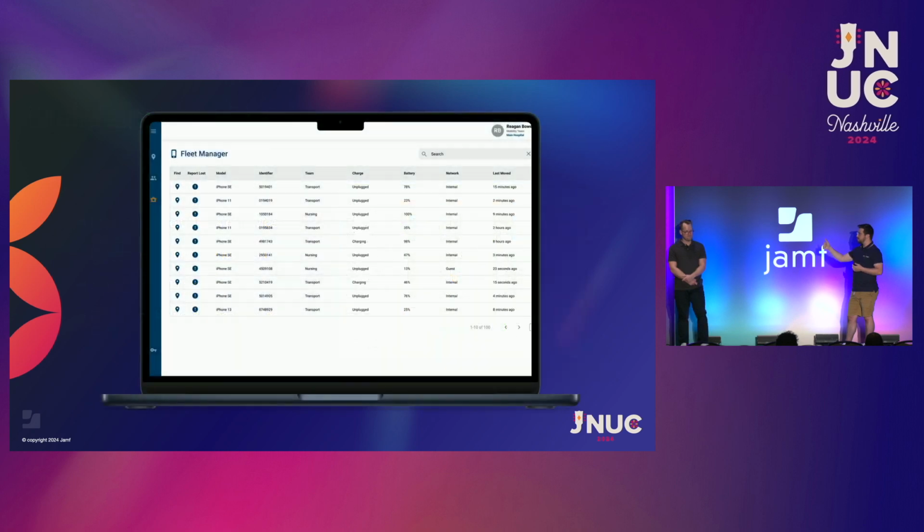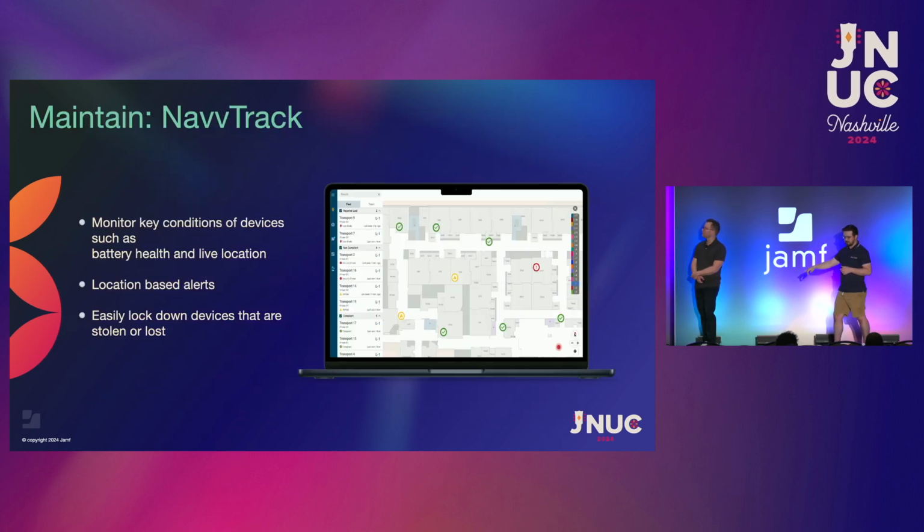NavTrack integrates with Jamf, so there are automation workflows you can do around geofencing. As I mentioned, if a device leaves a building, you could have it automatically enable lost mode. That helps with potentially retrieving the device, but even in the worst case scenario where the device leaves and never comes back, at the very least we can lock down that data. Hospital is the example I've been using here: that healthcare device is not giving away any information it shouldn't. So yeah, you can go to the next one now.